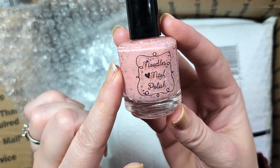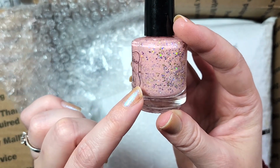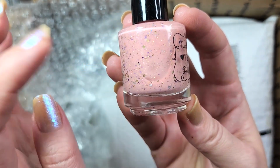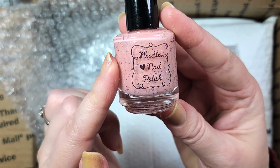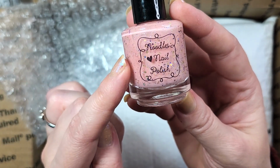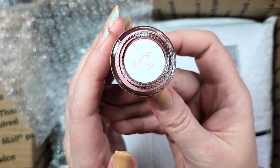I don't have anything quite like this in my collection. I am not too sure how it's going to look on the nail. I'd imagine it's probably going to be a little bit more like this, with the glitter more dispersed than all clustered like this one. So we'll have to see how I like it, but I think this one is a very cute polish, and it's definitely one that I don't have. So we're going to add that to the collection to at least swatch and see. So that was Noodles Nail Polish, Prototype 20.